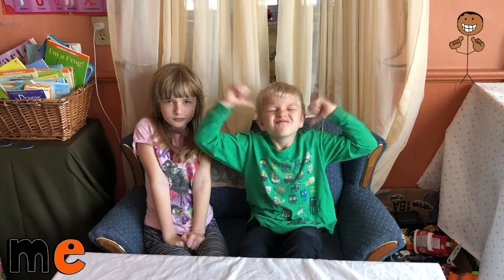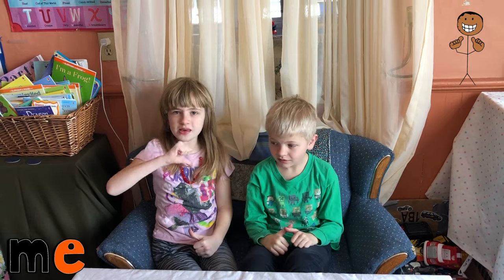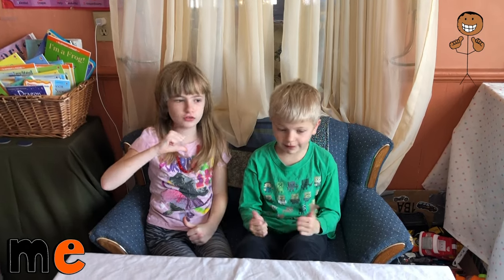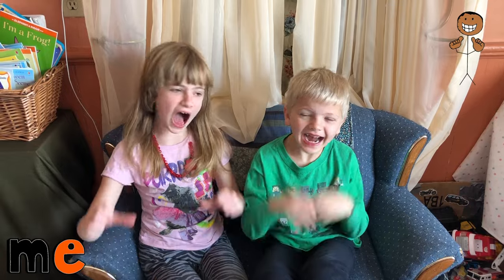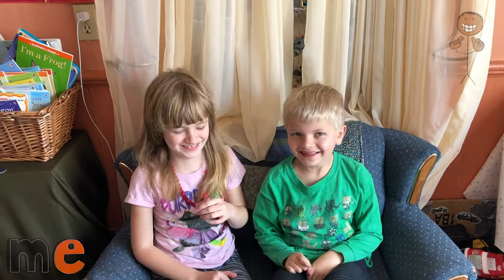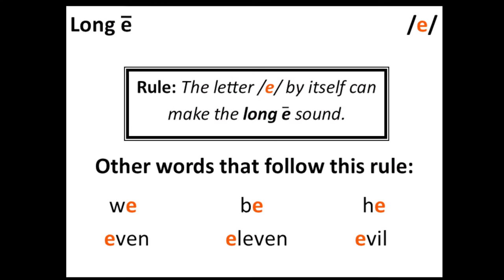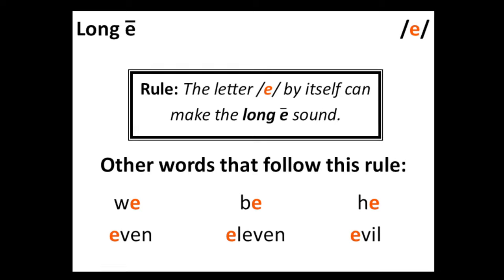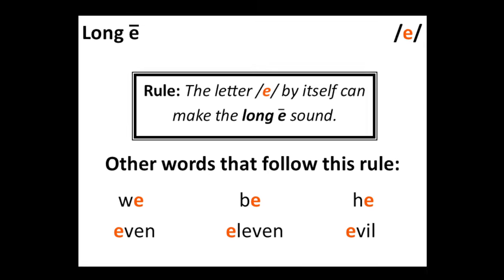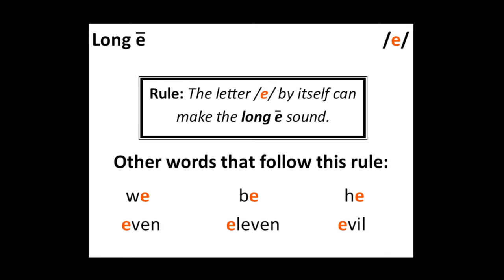Ruby and Elliot are going to show us the word me. Me! There's only one of me in the world! I like me when I'm a bee! Other words that follow this rule are we, be, he, even, eleven, and evil.